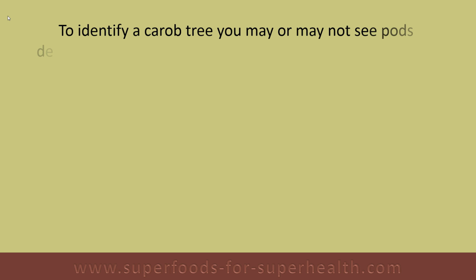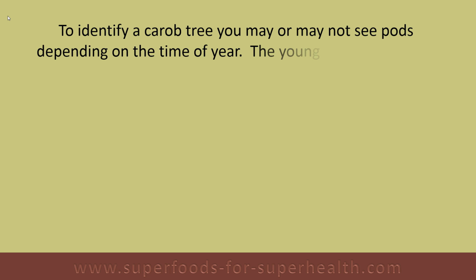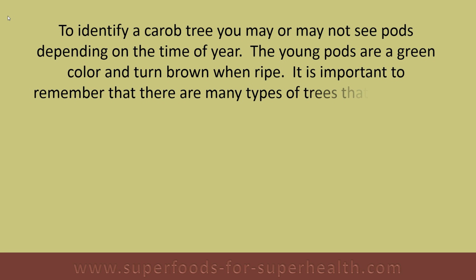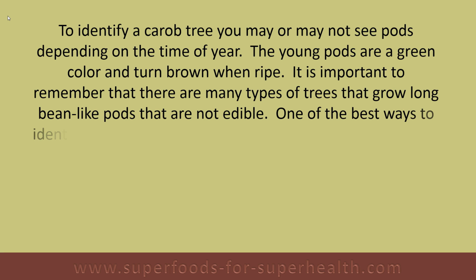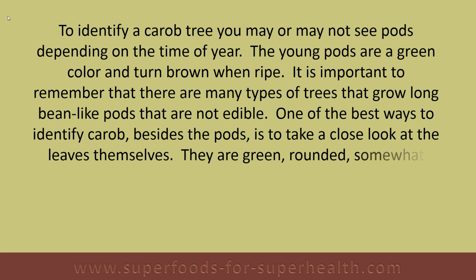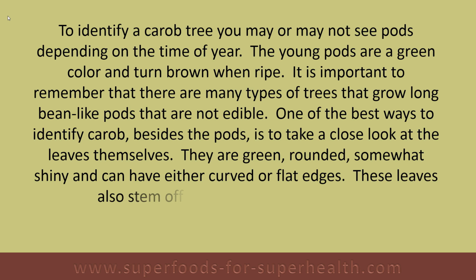To identify a carob tree, you may or may not see pods depending on the time of year. The young pods are a green color and turn brown when ripe. It is important to remember that there are many types of trees that grow long bean-like pods that are not edible. One of the best ways to identify carob besides the pods is to take a close look at the leaves themselves. They are green, rounded, somewhat shiny, and can have either curved or flat edges. These leaves also stem off of a reddish-colored branch.